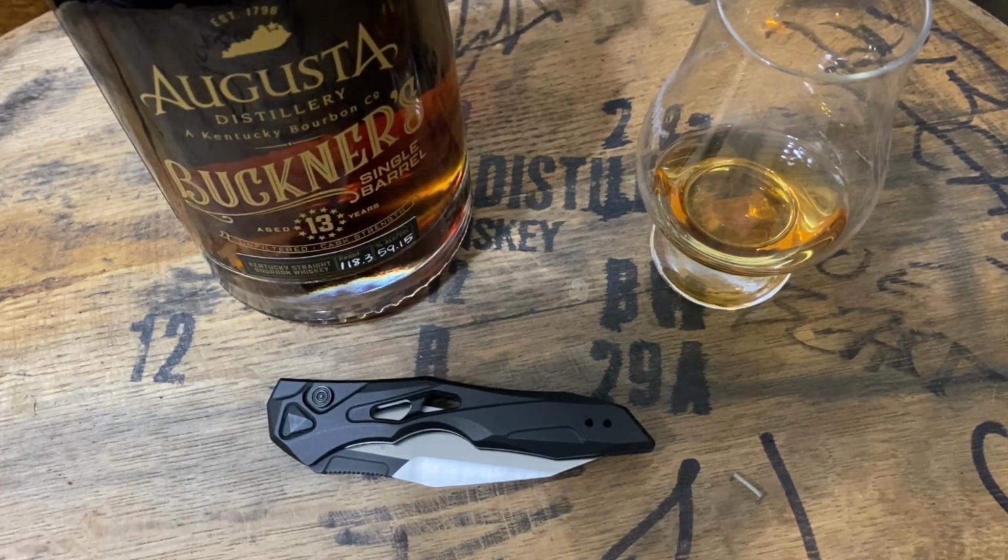This is a sourced bourbon with a really good age statement, all the specs on the sheet are great, but it is coming in with a hefty MSRP. The $199.99 is the suggested retail price.